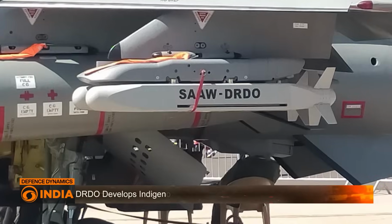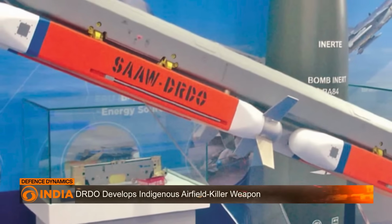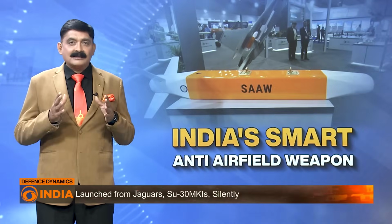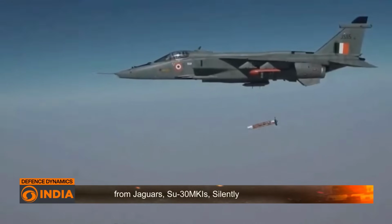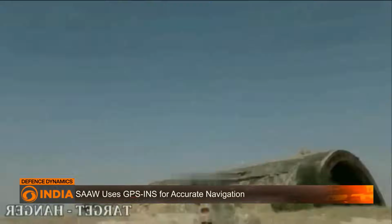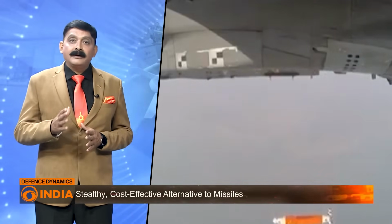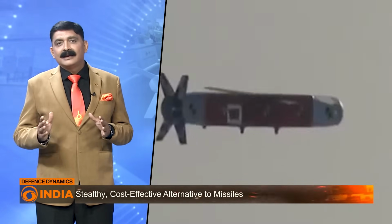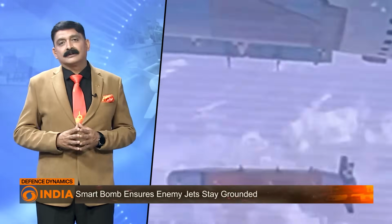Developed by the Defense Research and Development Organization, the DRDO, SAAW is a long-range, precision-guided munition designed to disable enemy runways, radar stations, hangars and fuel storage without own aircrafts even entering the enemy airspace. Launched from fighter jets like Jaguar and Su-30 MKI, this SAAW can glide up to 100 kilometers and strike with surgical precision, and unlike missiles, is far cheaper, making it perfect for large-scale preemptive strikes.